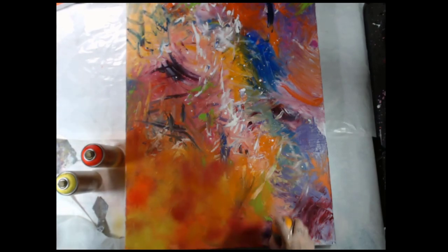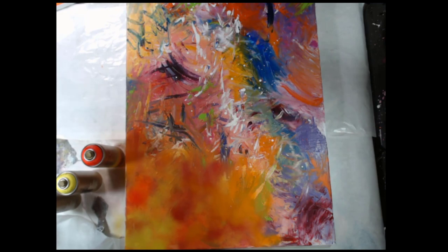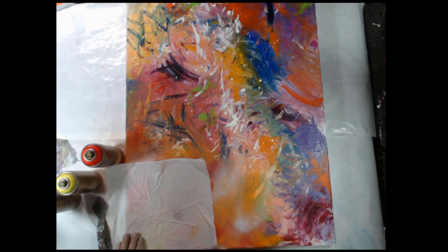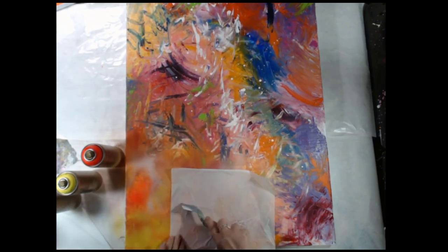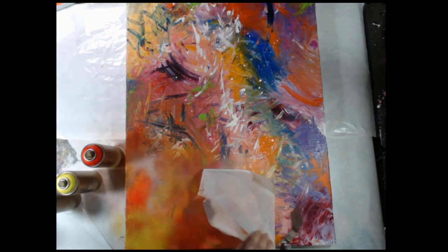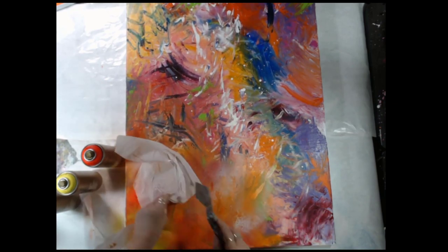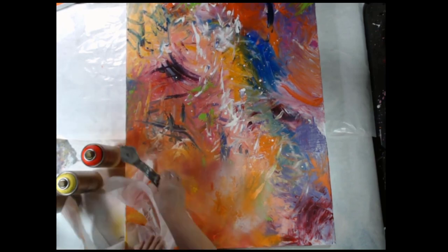Now, this canvas was gessoed before, then that colorful layer was laid down, then the spray paint. It did act a little bit differently than when I did a painting with it on the canvas without gessoing first. I felt that the texture was a little easier to pull the paint up when I used a painting that did not have an additional coat of my gesso in it.